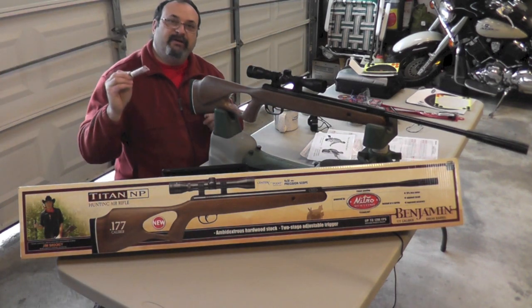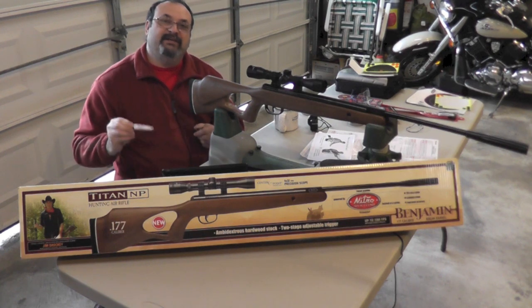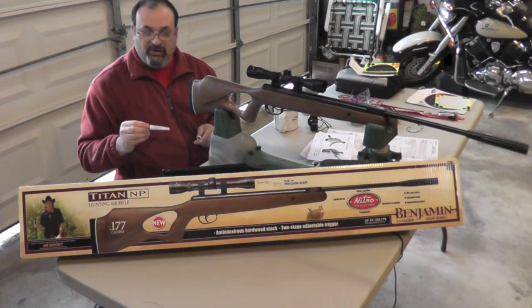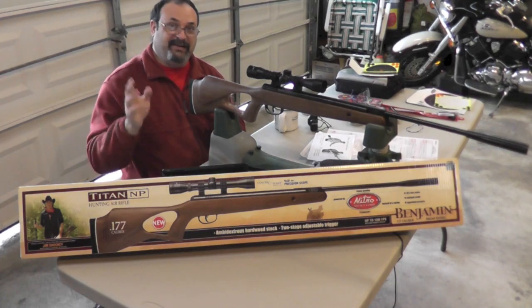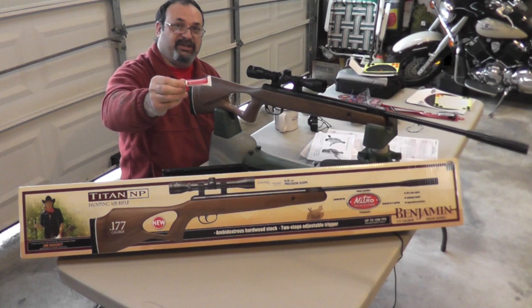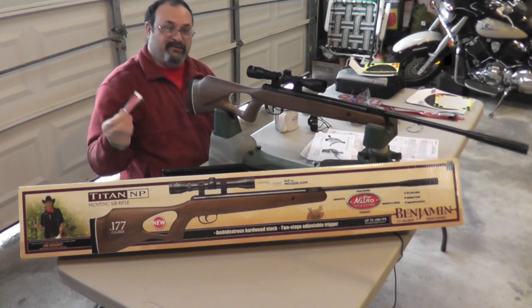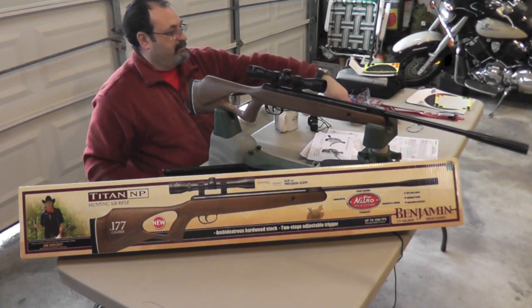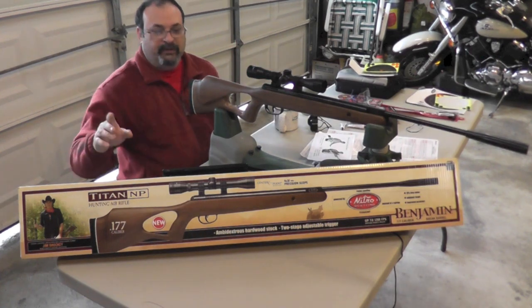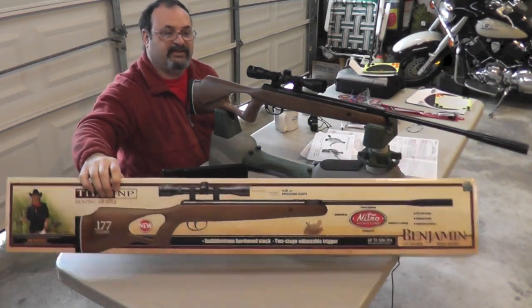You don't want to use this inside the chamber for this particular firearm. Keep in mind, every firearm is different. Look in the manual and find out what they recommend to put into the compression chamber. You will find on pellet gun forums people having heart attacks about putting this into the chamber, even of this rifle. So it's very debatable. One of the hot button subjects that I don't care to get into. So anyway, let's try this out.